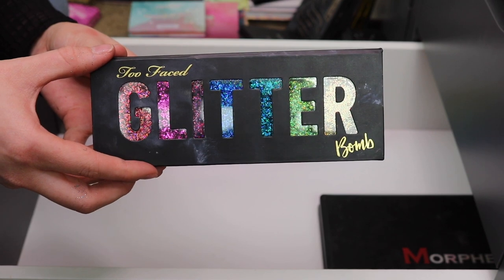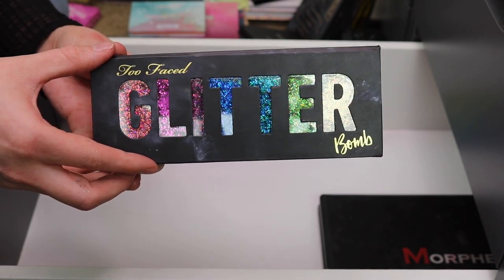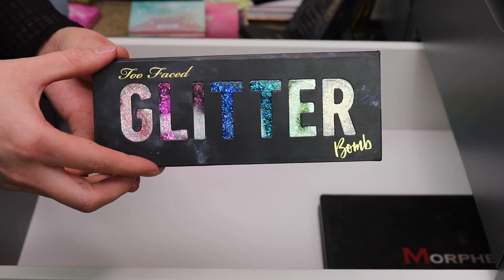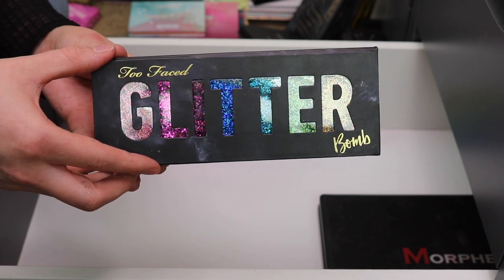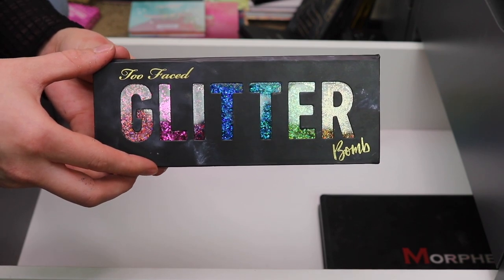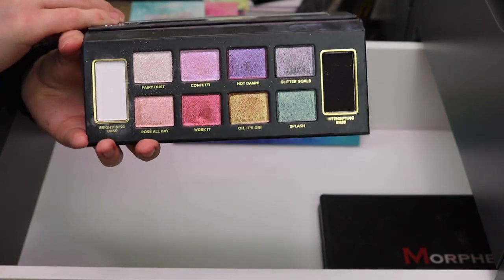I then have the Too Faced Glitter Balm. This palette I had just hauled in a recent TJ Maxx and Marshalls haul. I forget the number of it, but I will link it down below in case you want to check that out. I have a ton of haul videos. But this palette has not gotten that much love from me yet.